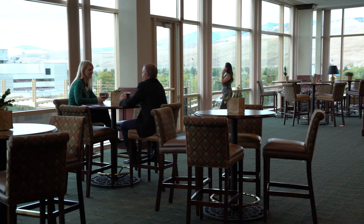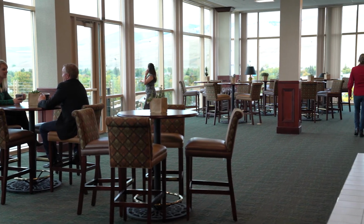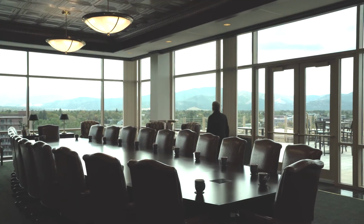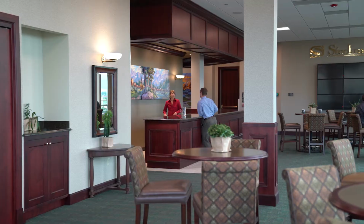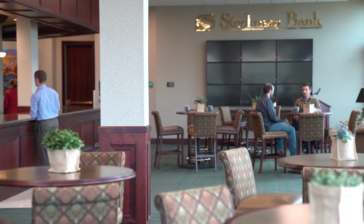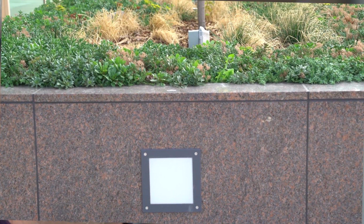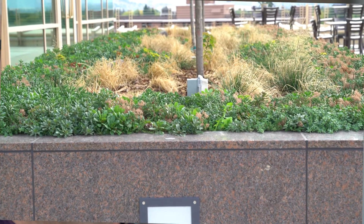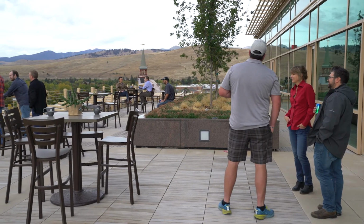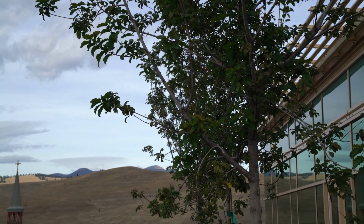The sixth floor is a really cool kind of entertainment place to take customers. It's got a large meeting room up there. It's got a smaller meeting room, and it's got what I call a living room. It's a big social area that knits these two meeting rooms together, and a catering kitchen. And then you can walk right outside that living room and onto a vegetated roof deck. Beautiful views. It's got 360-degree views of the valley.